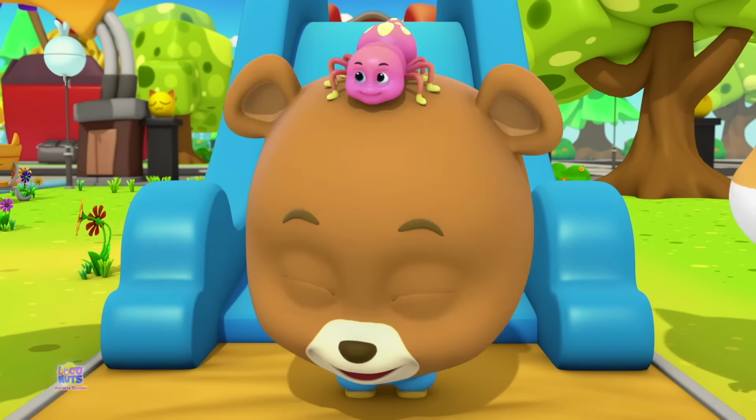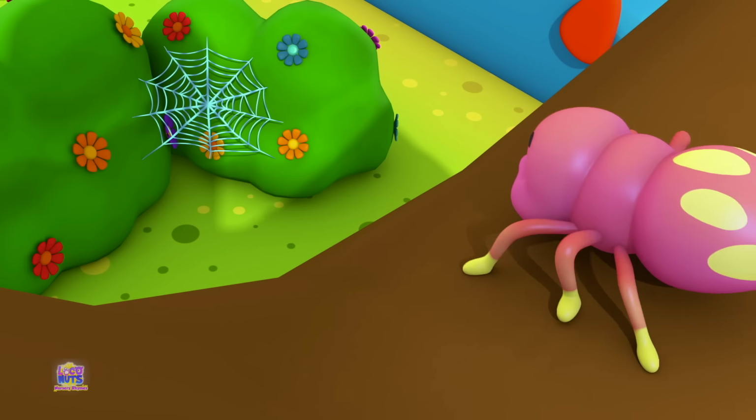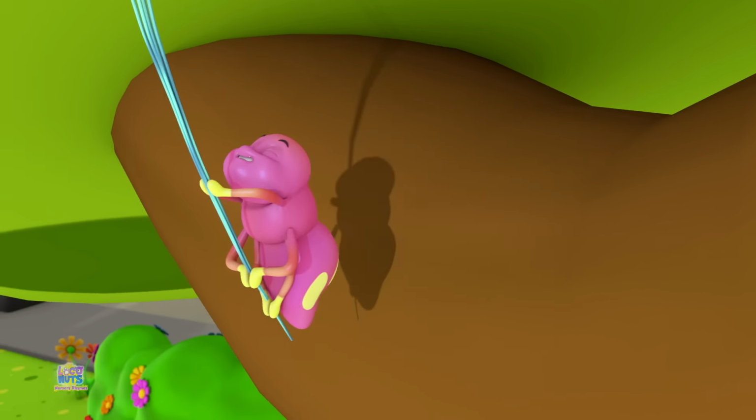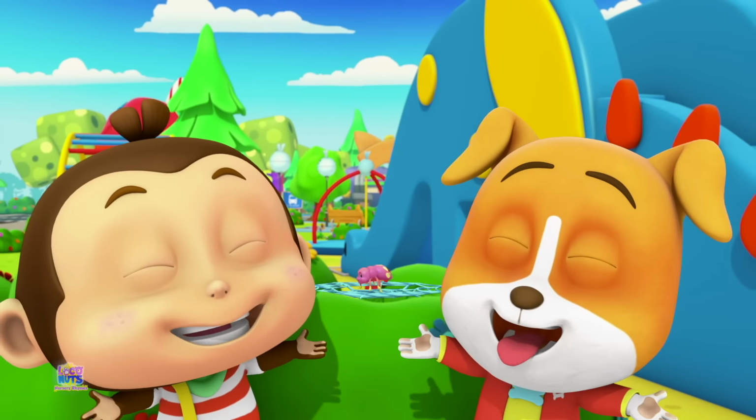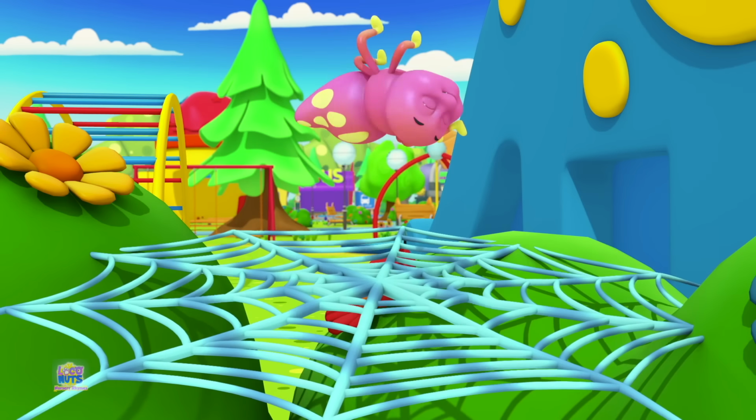Incy-wincy Spider climbed up the water spout. Down came the rain and washed the spider out. Out came the sun and dried up all the rain. And Incy Wincy spider climbed up the spout again.